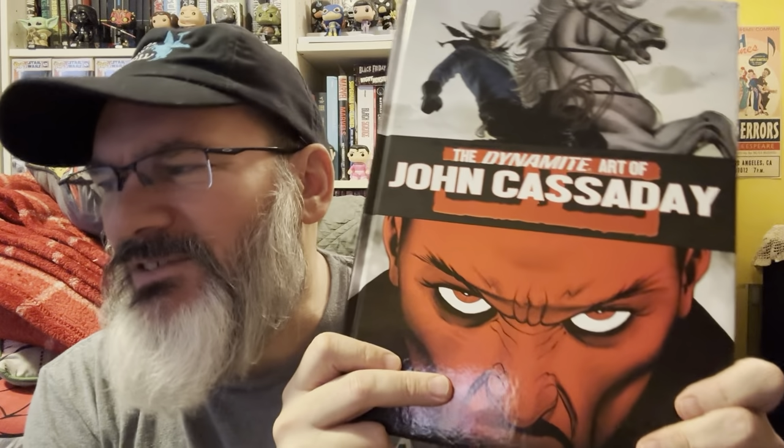Cassette culture. I won a contest and they were like punk books. And he was like, don't worry, I got you. And he sent me all these comics and this hardcover book. And that was seriously about 5 months ago, and I've been meaning to review this ever since. The art in this is gorgeous. So it's called The Dynamite Art of John Cassaday, or maybe it's spelled Cassidy.